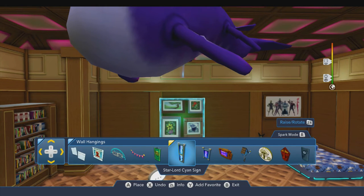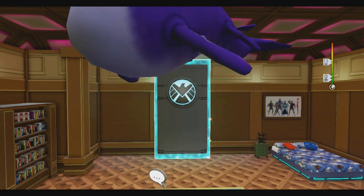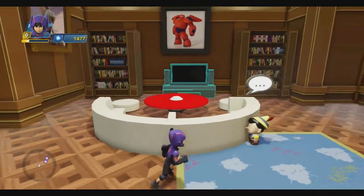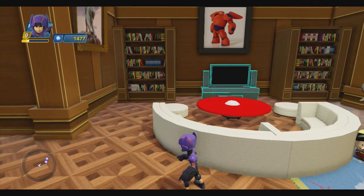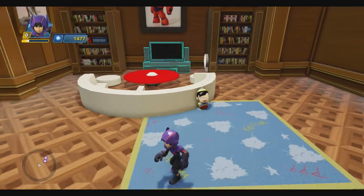Okay, I think that's all the Big Hero 6 wall stuff. Let's see how it all looks so far. This isn't lined up at all. All the couches work perfectly in terms of the ends to the... Oh, wait. That's probably closer to that one. Okay.